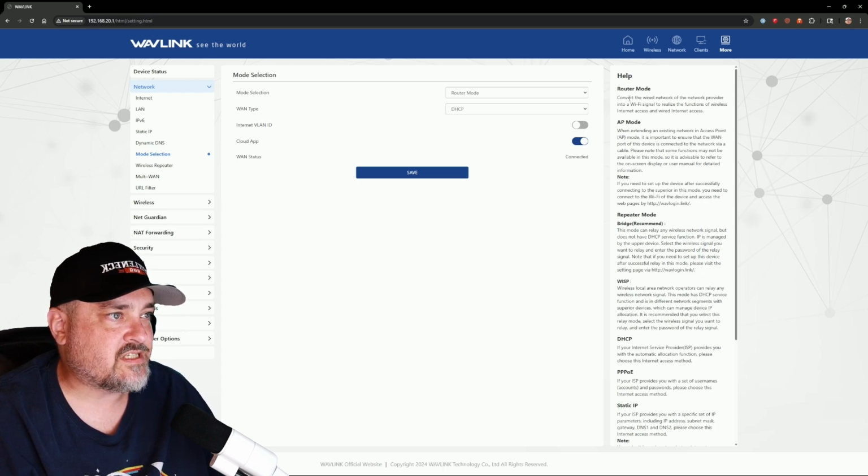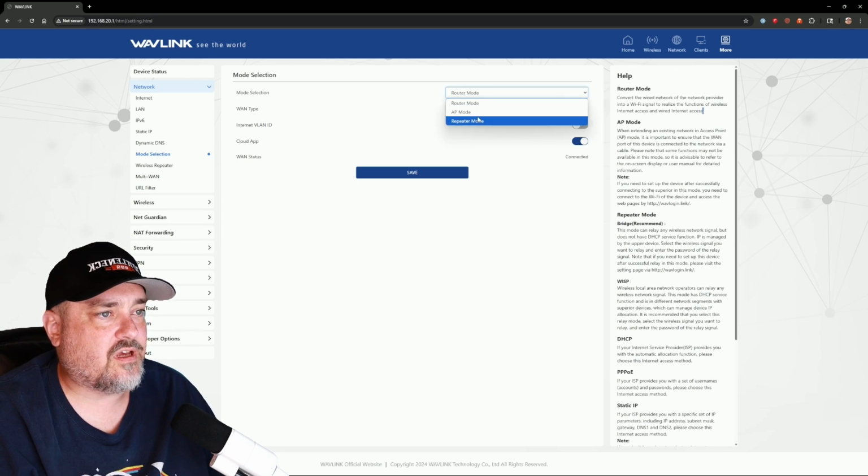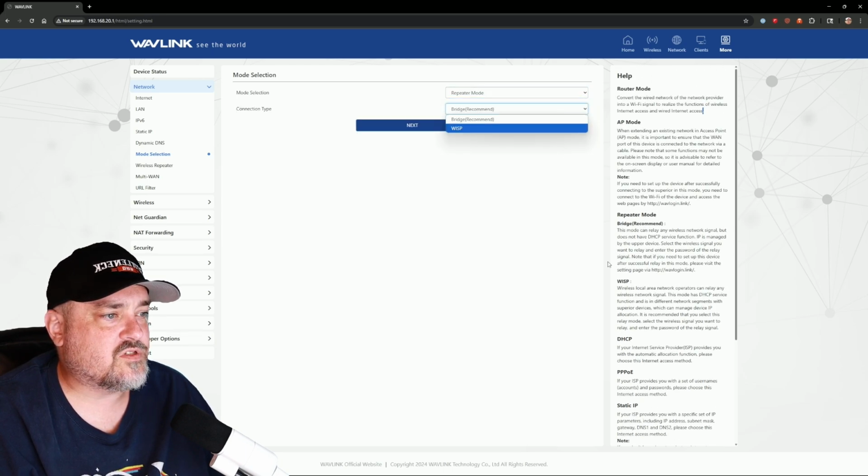So, like I said, we're in router mode. Convert the wired network of the network provider into a Wi-Fi signal. AP mode, when extending an access point, it's important to ensure that the WAN port of the device is connected via internet cable. So take a look through these and see what mode you're probably going to set up for yourself. If we do repeater mode, and then what is WISP?